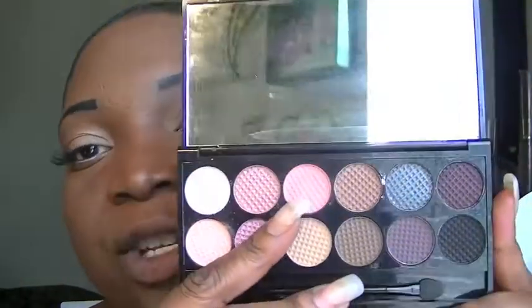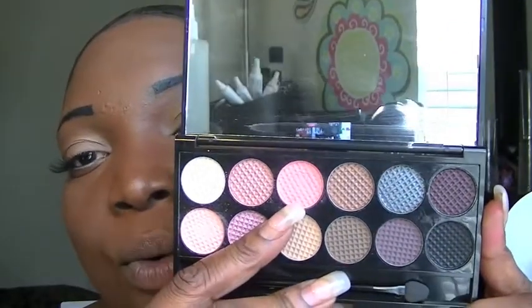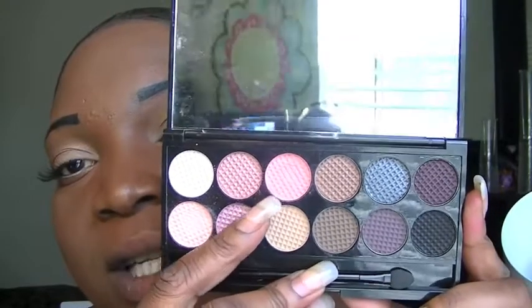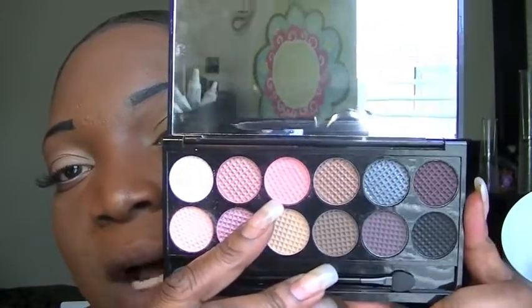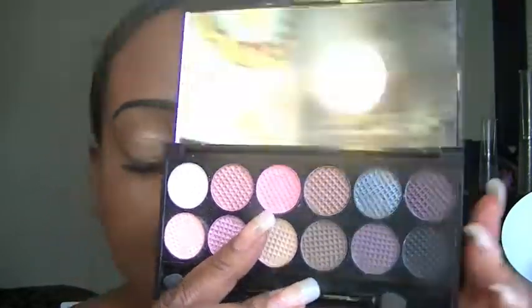And this one has 5 mattes, and the rest is shimmer. As you could tell, I used the hell out of this peach right here. I did this makeup look, and it came out really gorgeous. I didn't make a tutorial, but I do have pictures of that look on my Facebook fan page, so I will leave a link at the bottom so you can check out that look and tell me what you think.